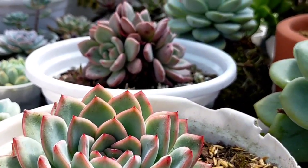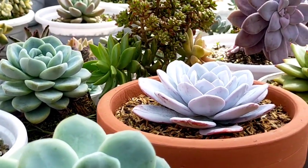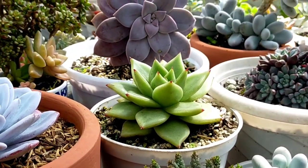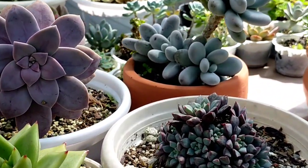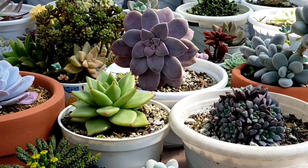So that's our top 10 favorite succulents for the month. It's actually very difficult to choose only 10 as we have a lot of different succulents in our collection, but I guess these are the succulents that truly stand out for this month, and I'm looking forward that in the next coming months they would even grow bigger since it's already their growing season.